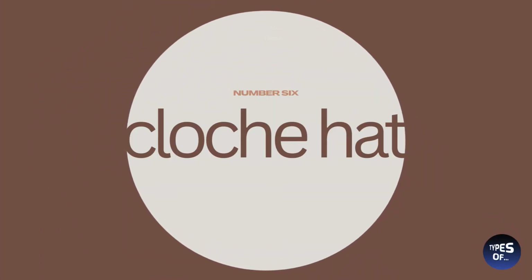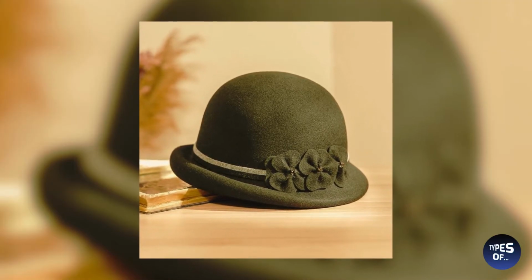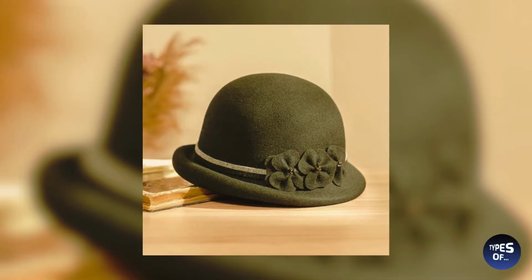Cloche hat. Cloche hat is a type of women's hat that looks like a bell. That is why it is known as cloche. Cloche means bell in French.